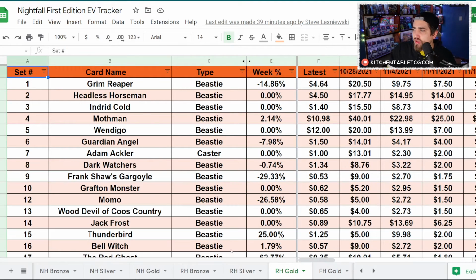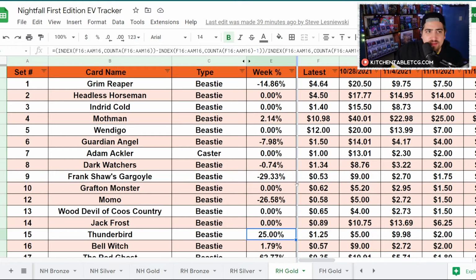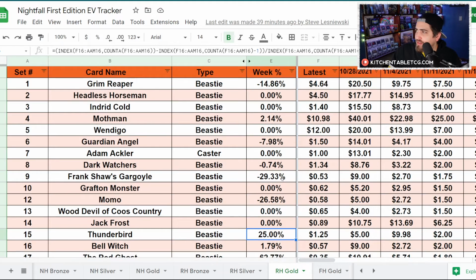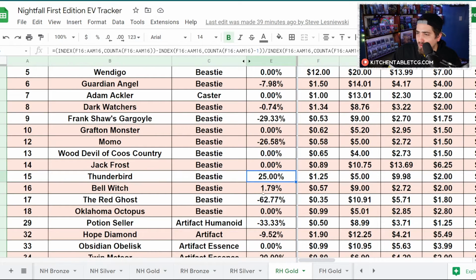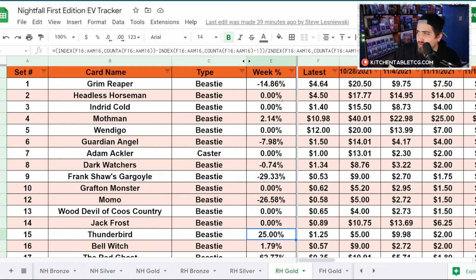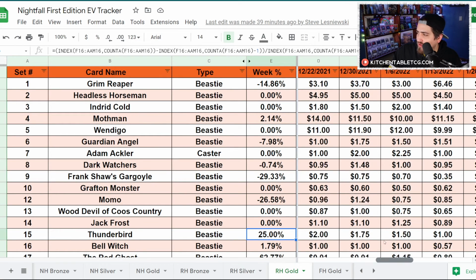Let's get to the reverse hollow golds, the things people want. Thunderbird is up again. There's a lot of people building some of these, like the Quetzalcoatlus deck, which runs, I think, 3, whatever the max is, either 3 or 4 of Thunderbird. So that's why that one's trending up a little bit. Everything else is kind of trending downwards, though. Not a ton of movement on the reverse hollows for the gold.